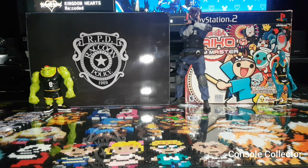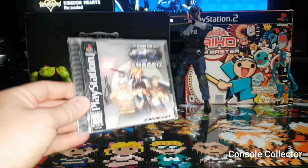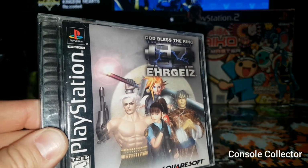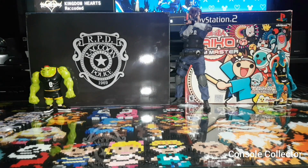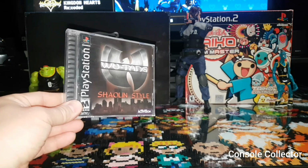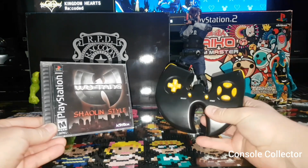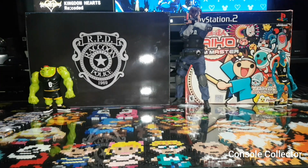Alright. To finish off PlayStation, I picked up Ehrgeiz. For those that don't know, this is basically a Final Fantasy fighting game. As you can see, Cloud is on the cover there. It's not very good, but pretty unique. Then I picked up Wu-Tang Shaolin Style, another fighting game. And as a bonus with that, I scored the Wu-Tang controller as well. So, pretty stoked to have those. The Wu-Tang controller is very awkward.